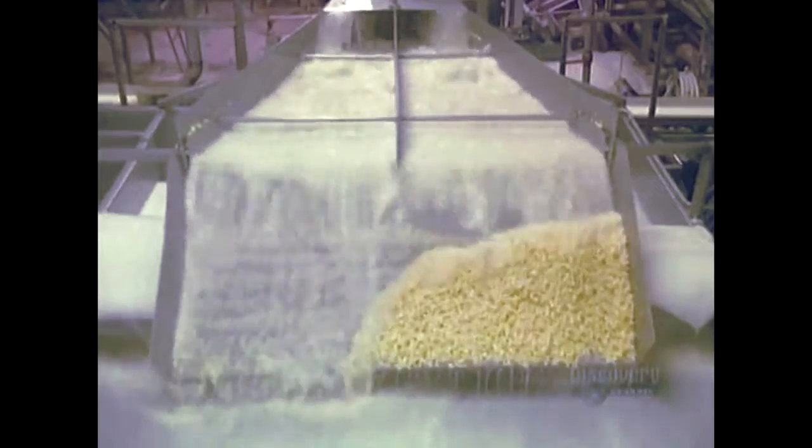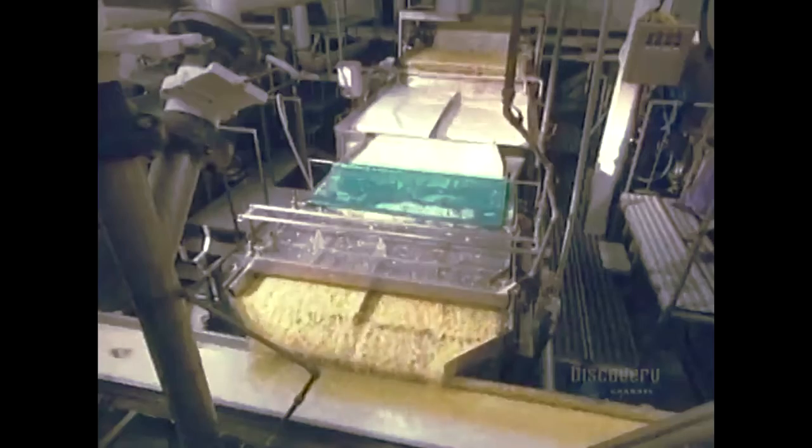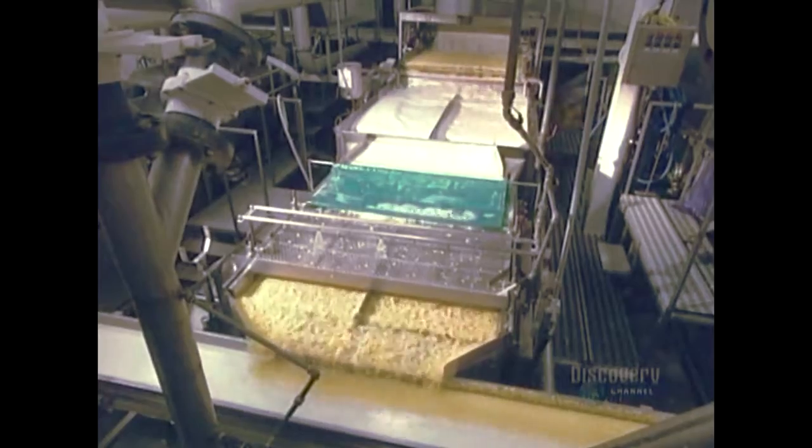Now the kernels fall into a mix composed of water and of a fluid that's obtained when cutting the corn kernels. This liquid mix allows for the transporting of the kernels without damaging them. Next, the kernels flow along this belt and are placed on this conveyor toward the following processing step.